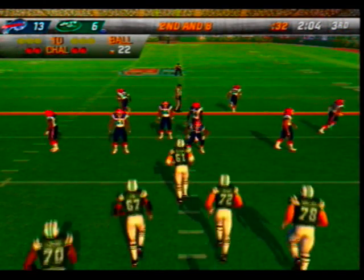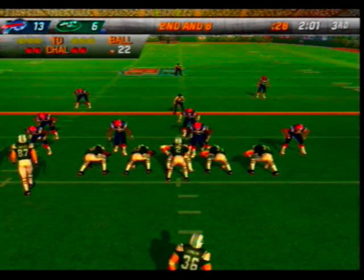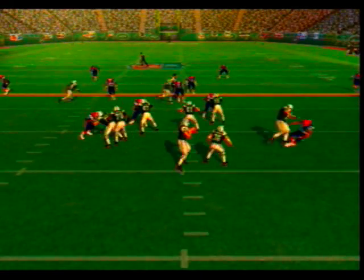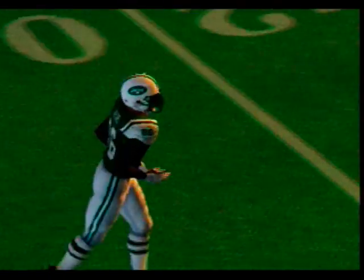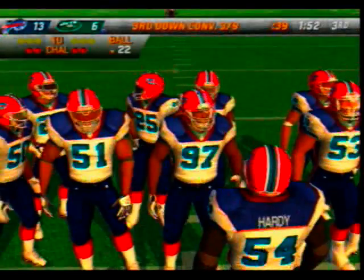Second and eight. Ball on the 22-yard line. The defense lines up in the nickel. With the pass, and he can't hang on. There's not one wide receiver who can ever claim he's never dropped a pass. It's just part of the game.